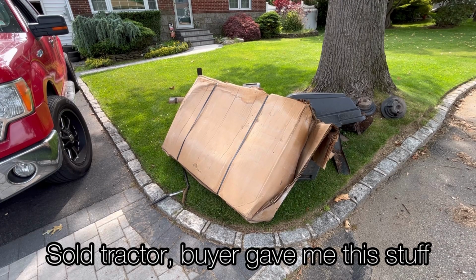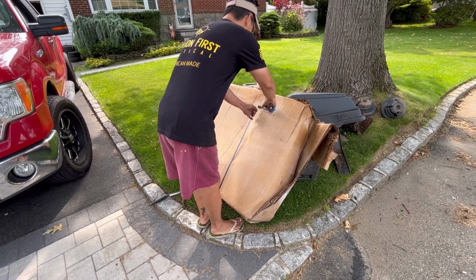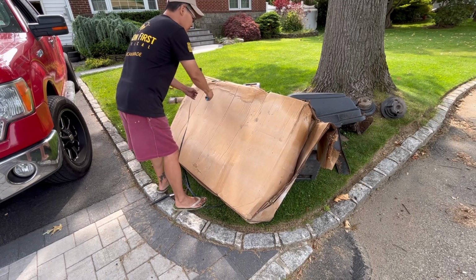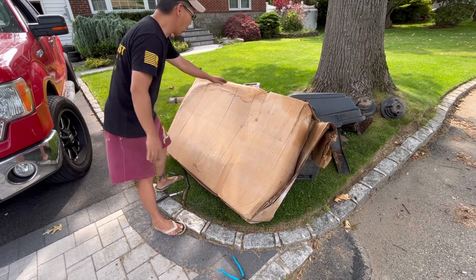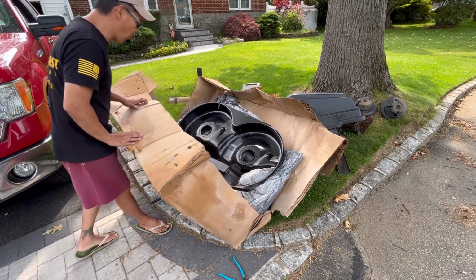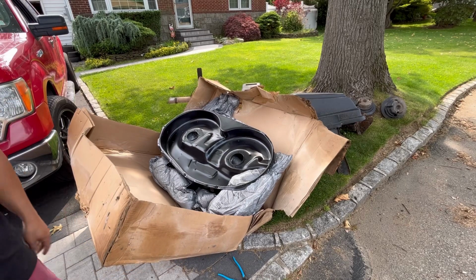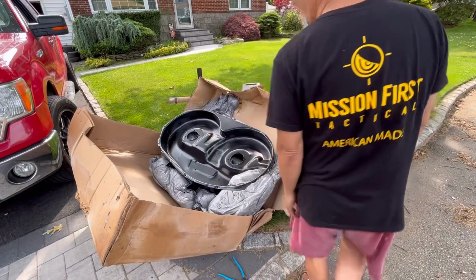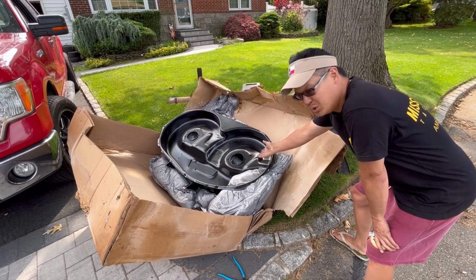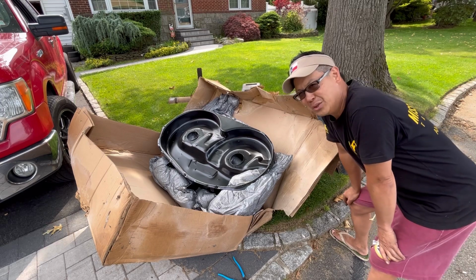What do you think? We should open this up, at least, so I don't have to mess with this box. He said he's had it for a few years. Brand new. Wow. Look at that. Well, you're going to have to spend a lot of money to get new spindles and stuff. I'm not going to do that.